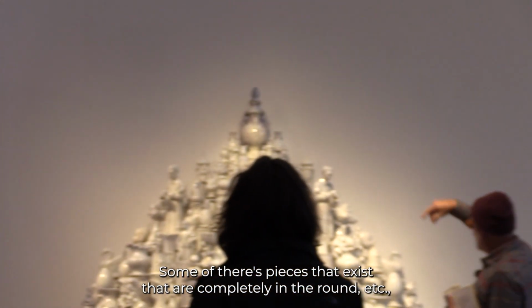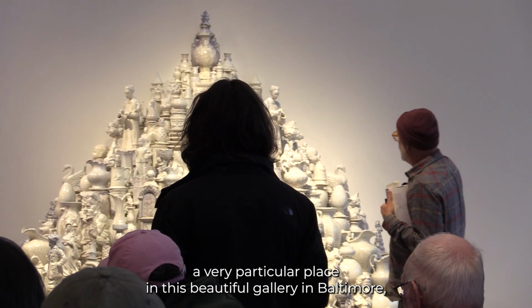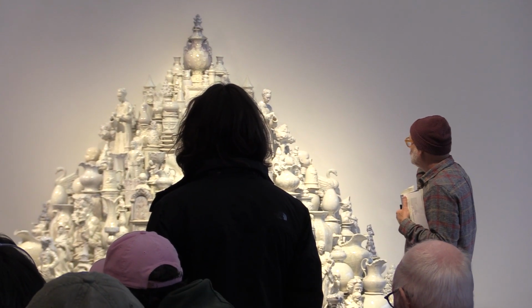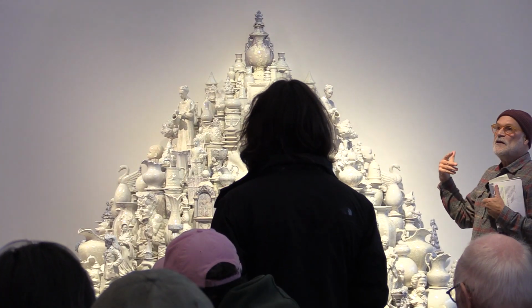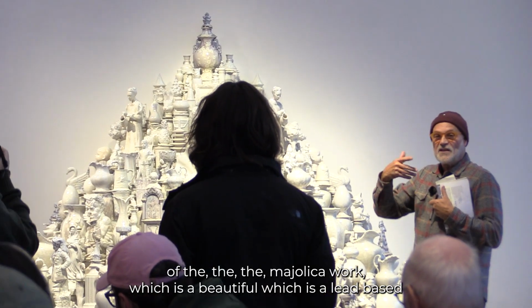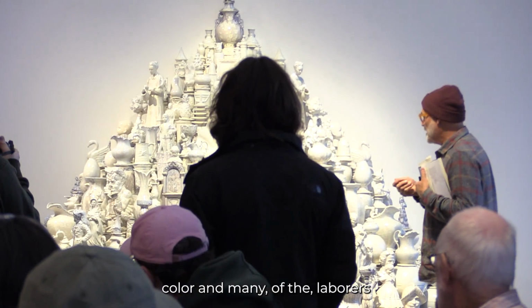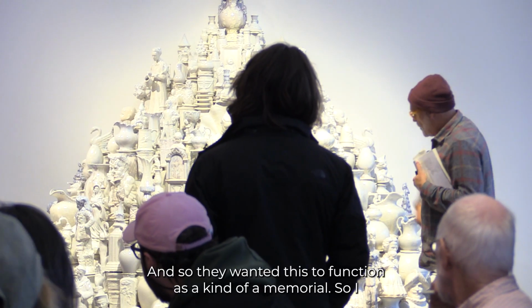But I'm going to just walk over there for a minute. In this piece, to make it fit that particular show, because I'd been making work with these pieces for a long time, there are pieces that exist that are completely in the round, etc. But this had to fit in a very particular place in this beautiful gallery in Baltimore. And they wanted it to represent or be a memorial of some type for all of the female paintresses of the Majolica work, which is a lead-based color, and many of the laborers in the manufactories died because of lead poisoning, and so they wanted this to function as a kind of memorial.